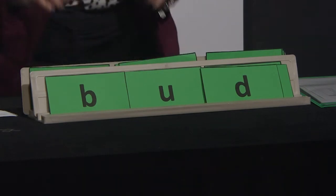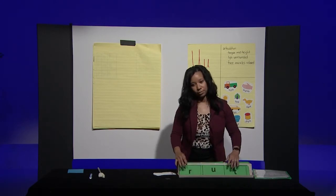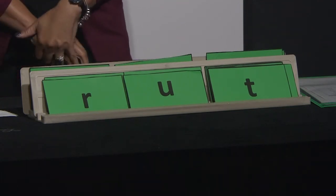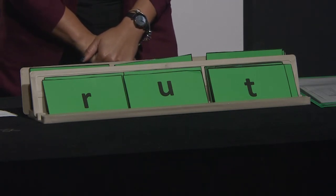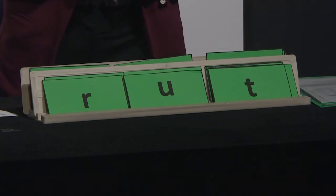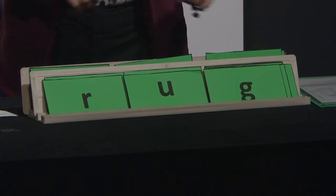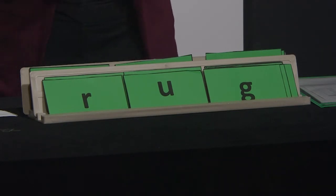Now, I want you to do one on your own. I'm going to give you your first word. Your first word is rut, rut. Write rut on your paper. Now, boys and girls, I want you to listen. What would happen if we change the t sound in the word rut to g? What would be our new word? Rug, rug. You're correct, boys and girls. Our new word would be rug.